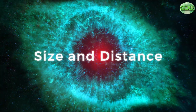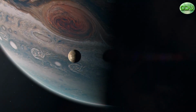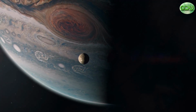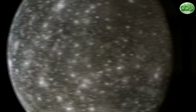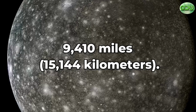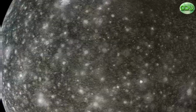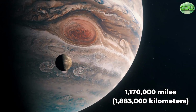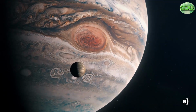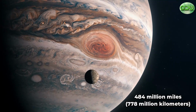Size and distance. Callisto is Jupiter's second largest moon after Ganymede, and it's the third largest moon in our solar system. It's almost as big as Mercury. Callisto's circumference at its equator is about 9,410 miles, or 15,144 kilometers. Callisto orbits around 1,170,000 miles, or 1,883,000 kilometers from Jupiter, and Jupiter orbits about 484 million miles, or 778 million kilometers from our Sun.